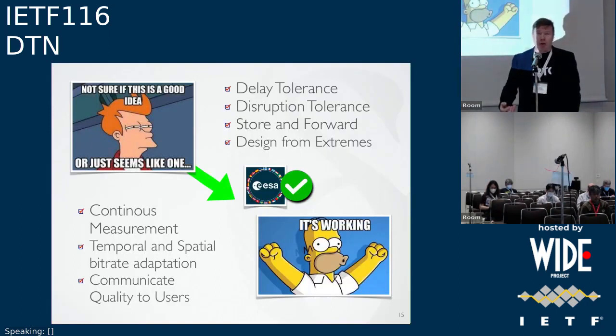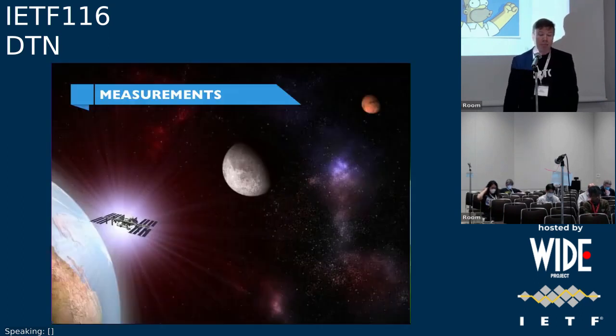We ended up doing temporal and spatial bitrate adaptation for the video streaming. And we realized also that it's very important when you are dealing with DTN type of systems that you remember to communicate to the end user what is going on with the network currently, for user experience.